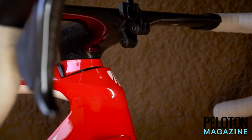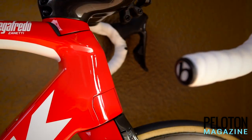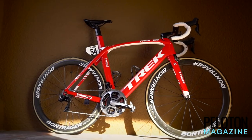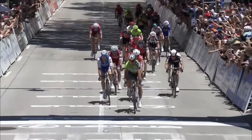Trek says the Madone is the fastest aero road bike in the world, but more importantly, after extensive independent testing, the data freaks at German Tour magazine agree with them. The question then becomes, how much does this matter on the road? Well, it is a huge difference. I get easily over 60 kilometers an hour, and where John probably gets up to 70 kilometers an hour at these speeds, a tiny little bit of aerodynamic drag difference is a huge difference in speed.